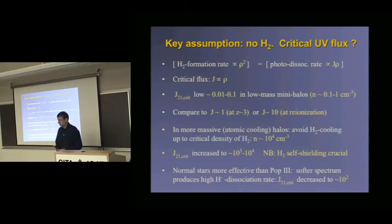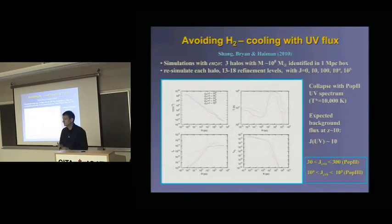I will skip to the last points. I should say that this is not a trivial calculation. This is a simplified argument, of course. Maybe I'll show one or two slides here. So this whole argument, I hope it made sense, can basically be confirmed in simulation.